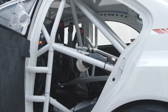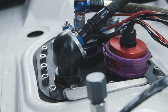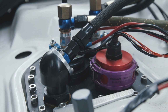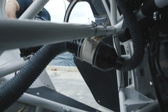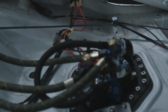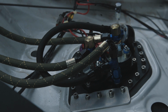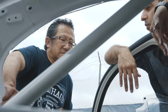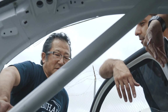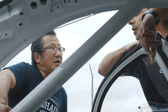A lot of people probably haven't seen a fuel system like this. It's a fully custom carbon fiber fuel bladder that's built into the bottom of the car. That's where all the connections for electrical, the pumps, everything is. At our last race, we were having some problems with the fuel cutting out. So we had to diagnose what the electrical issue is, but there were also some mechanical parts that you fixed as well.